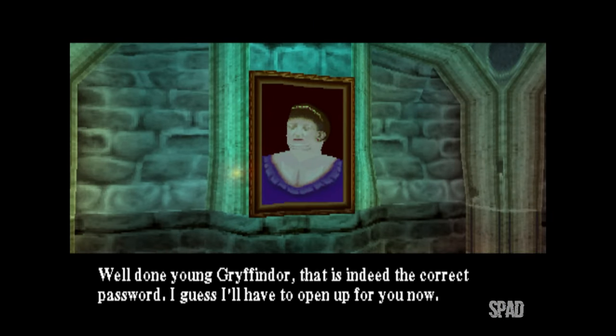Weasel. Well done, young Gryffindor. That is indeed the correct password. I guess I'll have to open up for you now.